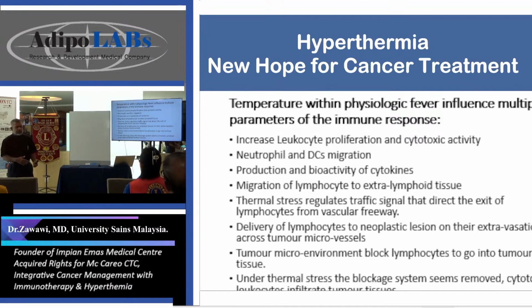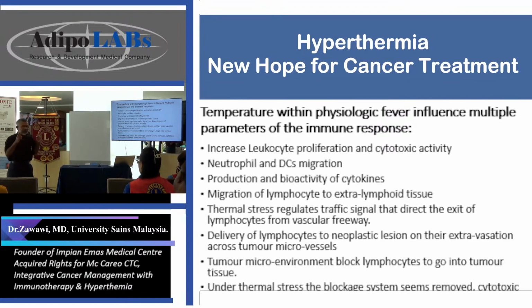Physiological fever usually we say between 38 to 41 degree. 42 or higher is too high. At 41 degree, we can feel quite comfortable at 38, even 39. So if you feel temperature 39, don't take medicine. Go have a rest, take more fluid and have a rest. Again, then your body has a much stronger memory and you're healthier for longer, including fighting cancer.